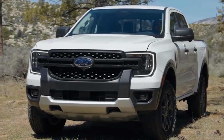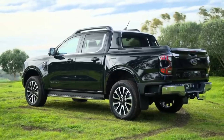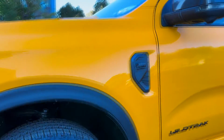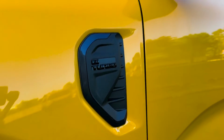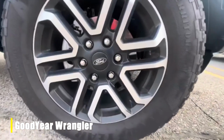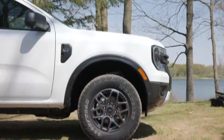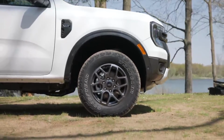On the sides, Ford has added functional air vents and black painted fender flares, which are designed to be easily replaceable without the need for color matching should they get damaged. The standard tire offering on the Ranger is the Goodyear Wrangler, a choice that Ford avoids for the Bronco due to the Wrangler name's association with Jeep. Despite this, they have decided to use them on the Ranger.